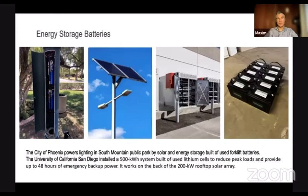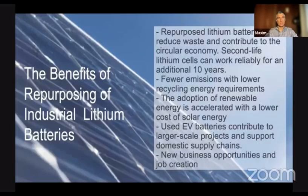This is the installation photos from the city of Phoenix, where they installed lighting in South Mountain Public Park. So it's now lighted by solar. The project has started this June, so it's quite new. And another example is from the University of California, San Diego, which has installed a 500 kilowatt hour solar system storage built of used lithium cells. So they reduce their peak loads and they provide up to 48 hours of emergency backup power for the university. And the system works with the rooftop solar array of 200 kilowatt hour capacity.